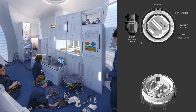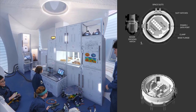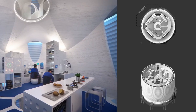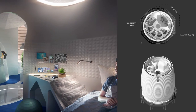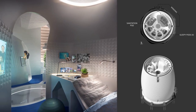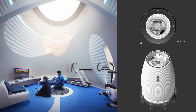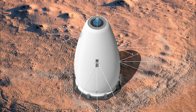At ground level, the garage is the interface with external systems and explorative activities with a supporting wet lab. Just above is 34 square meters of joint dry lab and kitchen acting as the main hub. On the third level are the individual cabins, sanitation pod, and hydroponic garden. And at the top, the bright sky room is dedicated to informal recreational uses and exercise. Each level has at least one window, which together cover the full 360-degree panorama.